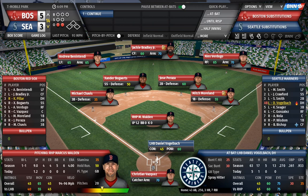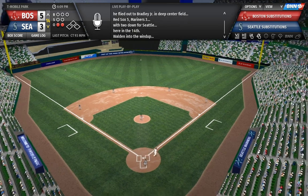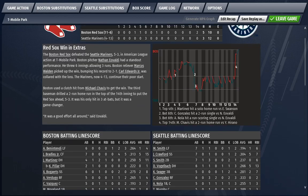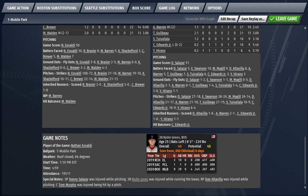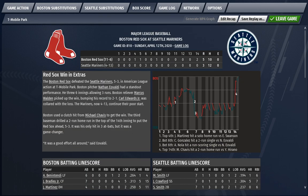Daniel Vogelbach is at the plate, though. Hottest hitter in the lineup for the Mariners. First pitch coming in from Walden. Lined at Moreland, and he's got it. So the Red Sox pick up a win in a 14-inning game. Michael Chavis has the clutch home run. Nathan Eovaldi pitched well, but that seems like a long time ago. Mariners had 3 injuries. Red Sox had 1, but it's not too serious for Ryder Jones. Probably won't hit the IL there.